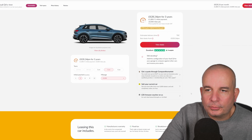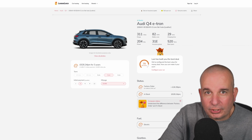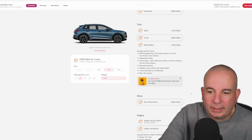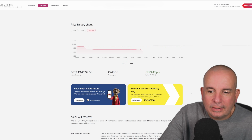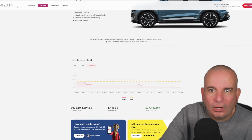0 to 60 in 8.5 seconds, 311 miles of range, 204 brake horsepower, insurance group 31, 520 litres of boot space. Now, look at this. The average price on it's been 748 quid. In March, it was £894 a month. Currently 628. That's quite a saving. On to the next one.